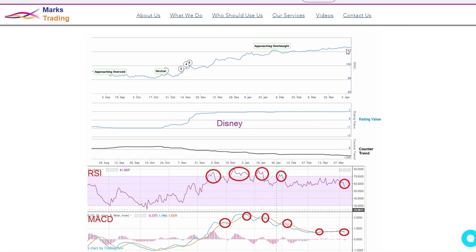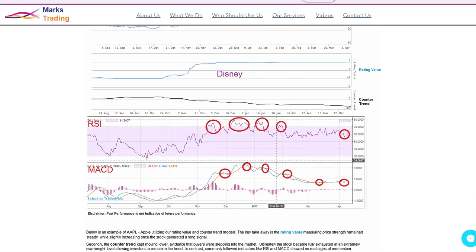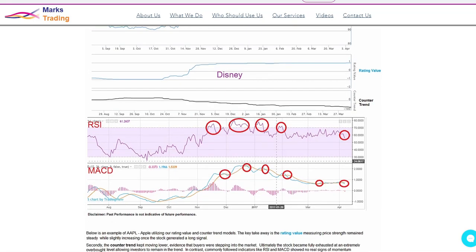Meanwhile, while you've seen several overbought conditions in the RSI and worked off again, Disney's price has just continually climbed and stayed stable. Then you have an older MACD, which is a moving average convergence divergence that measures momentum. Again, not a very good tool because it has a very short shelf life in terms of the way it looks at momentum.